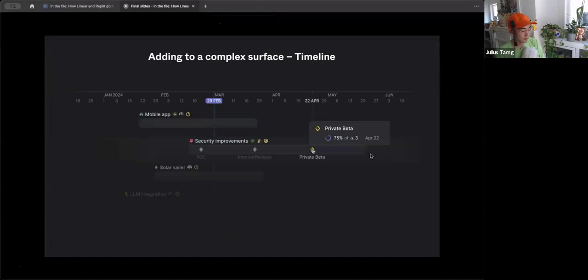So for context, if you don't know, Linear is a product planning tool. A lot of software dev teams use it. We've been adding a lot of functionality recently to planning features to help product manager type people come in and use Linear instead of jumping between Linear and Notion or whatever. One of the surfaces we have is a timeline. It's like our Gantt chart feature. It's the most complex single interface surface in Linear. There are a lot of constraints when you're adding more features to a spatial interface.